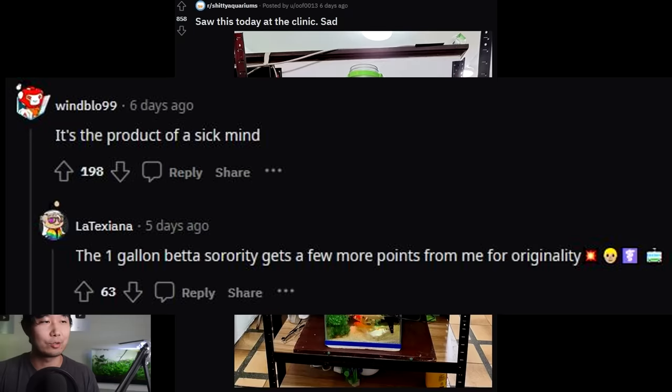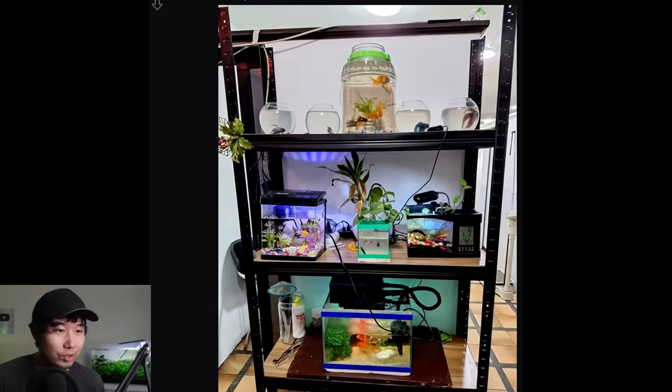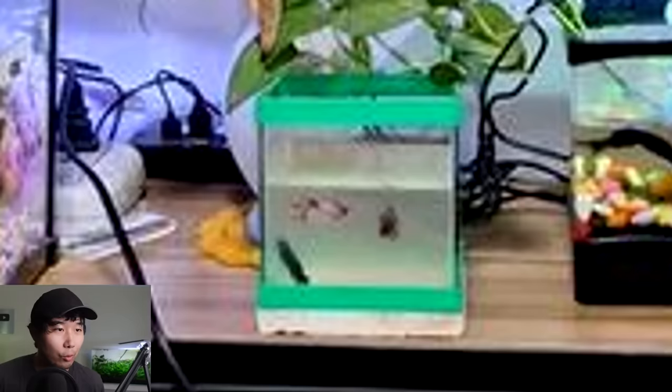The 1 gallon betta sorority gets a few more points from me for originality. Wait, what? I'm coming back. I'm going back to this. It's truly the more you look, the worse it gets. Oh, it's that Lego block looking thing. It has more than one fish in it. From what I can see, it has 3. Oh, I thought there was only 1 koi in the bottom one here. There's at least 3 koi. Wait, are those tiger barbs?